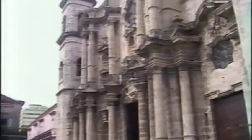This is a square of the cathedral. This is the cathedral. Here, in the 18th century, were supposed to be the remains of Christopher Columbus.